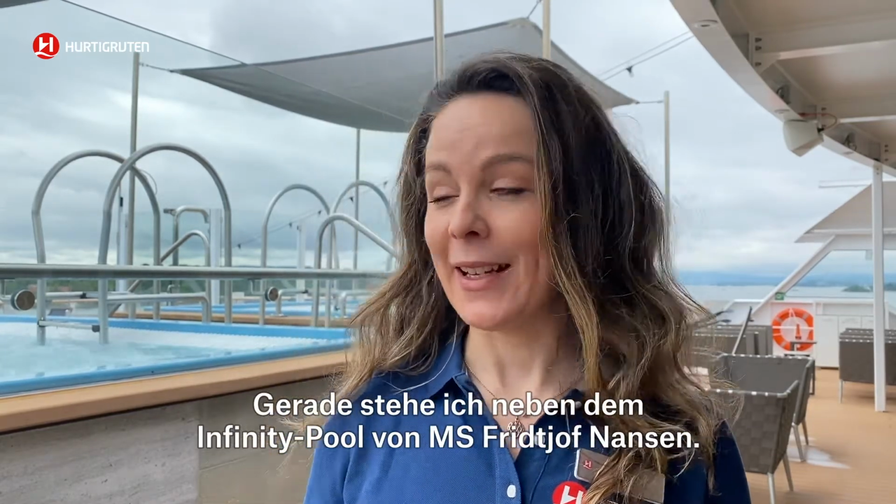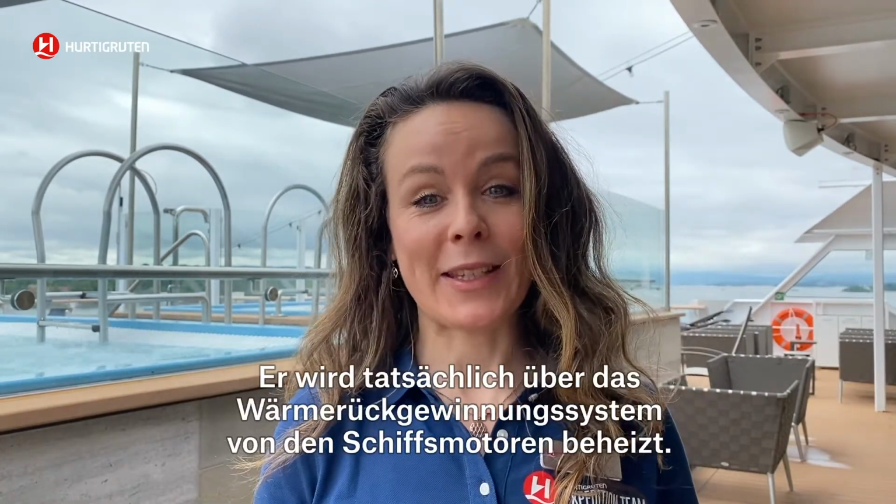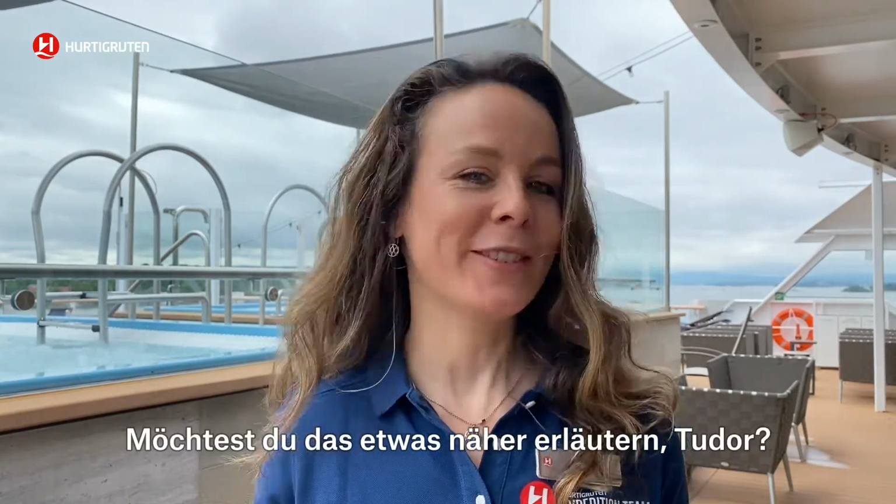Right now, I'm standing next to the infinity pool on MS Fridtjof Nansen. This is actually heated by the heat recovery system from the ship's engines. Would you like to explain a bit, Tudor?